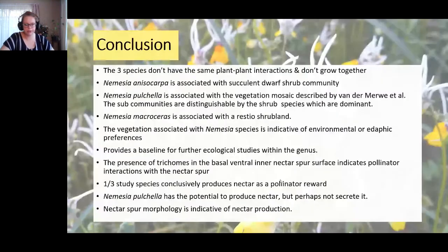Okay, so in conclusion, the three species don't have the same plant-plant interactions and don't grow together. Nemesia anisocarpa is associated with the succulent dwarf shrub community, Nemesia pulchella with the vegetation mosaic described by Fundamava et al., and macrocera with Arrestia shrubland. The vegetation associated with the Nemesia species is indicative of environmental or edaphic preferences and provides a baseline for further ecological studies within the genus.